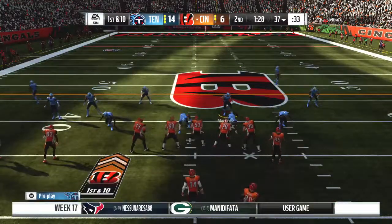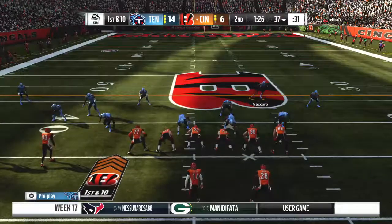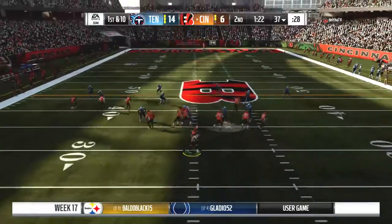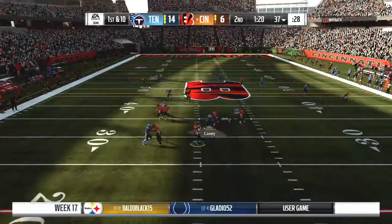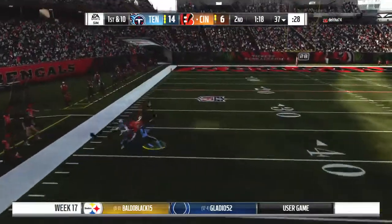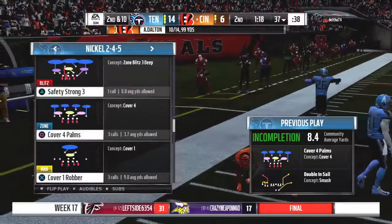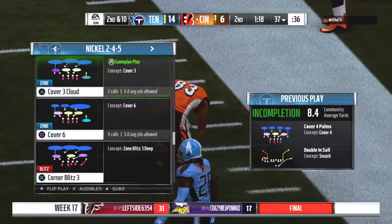Line of scrimmage, the 37 on 1st and 10. 1st and 10 for Dalton. And it pops free. The collision there jarred the ball loose and brings up 2nd down.